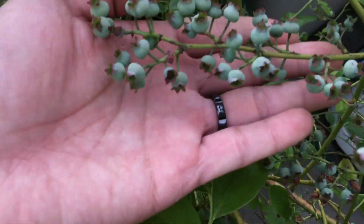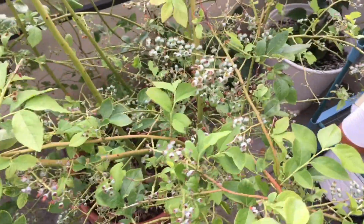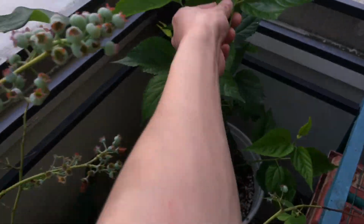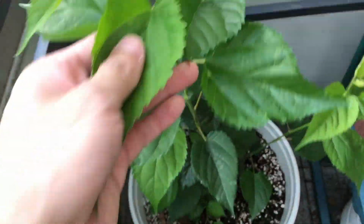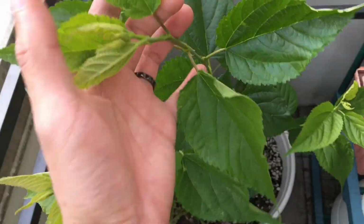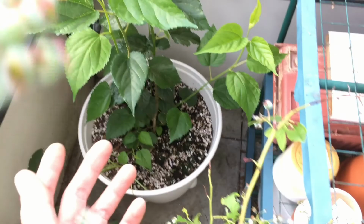Blueberry, you can see the new leaves are still coming out, and the blueberries are maturing. You can see the fruit is getting bigger now. Can't wait. I moved the lily of the valley down here to its original spot. And as you can see, I also moved the mulberry over here because I'm trying to do something with the dead raspberry. It's looking healthy, still producing lots of new leaves.